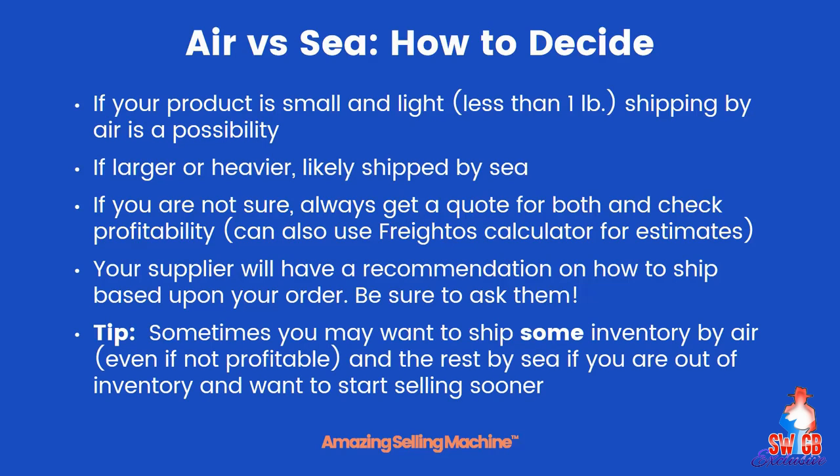And here's a tip. Sometimes you may want to do both. You may want to ship some of your inventory by air, even if you're not making money off that, and the rest by sea. You can do this sometimes when you want to start selling that product sooner and you don't want to wait for an ocean shipment to arrive.